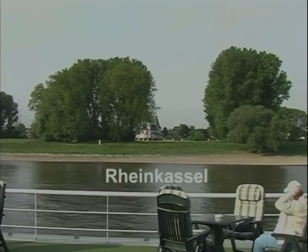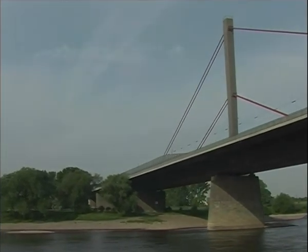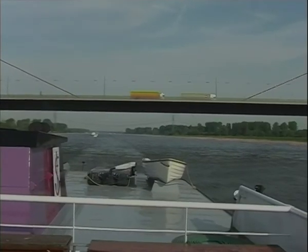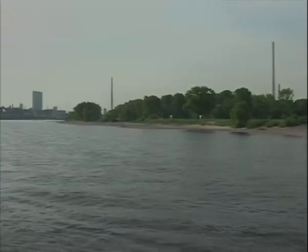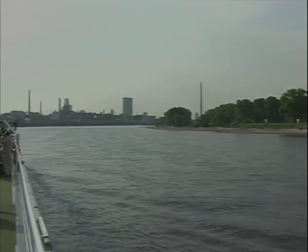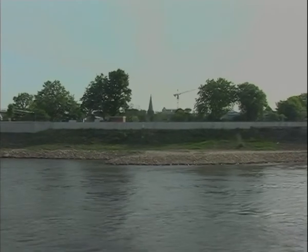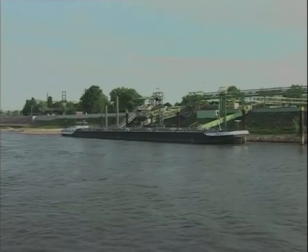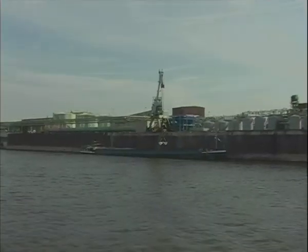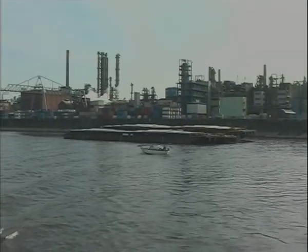Now a brief glimpse of the mouth of the river Wupper. It's not navigable. Prudently, most of the town is well back from the river to lessen the risk of flooding. Yet another huge chemical works. Stacks of containers, including tanks in container-sized frames.